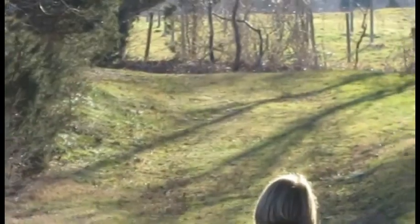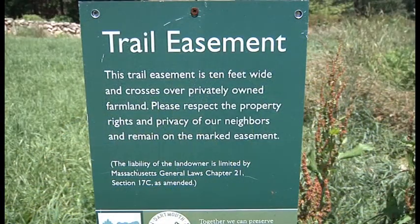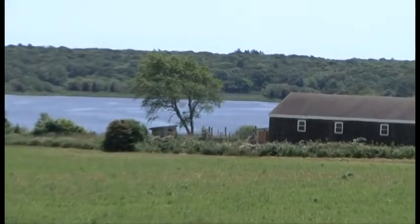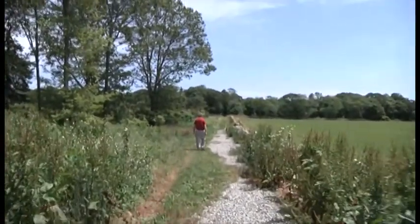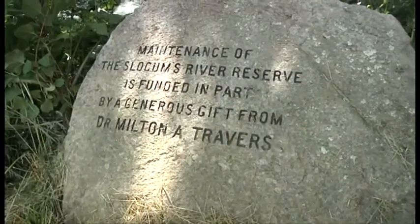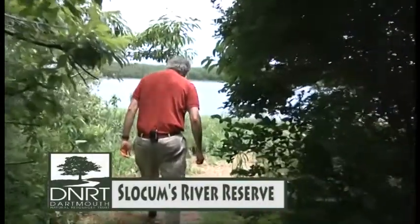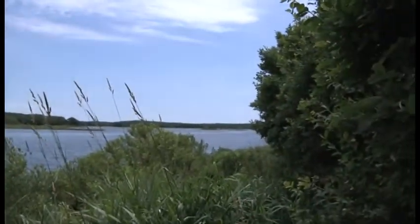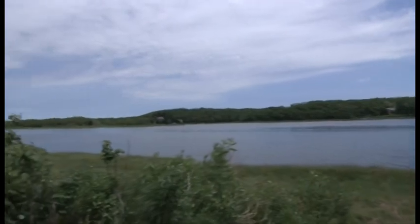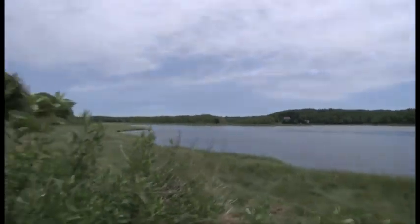The property is located about 1.5 miles south of Russell's Mills Village along Horseneck Road. An easement leads across privately owned protected farmland between the parking area and the reserve. There's a place along the river where canoers and kayakers can pull ashore and explore the reserve.